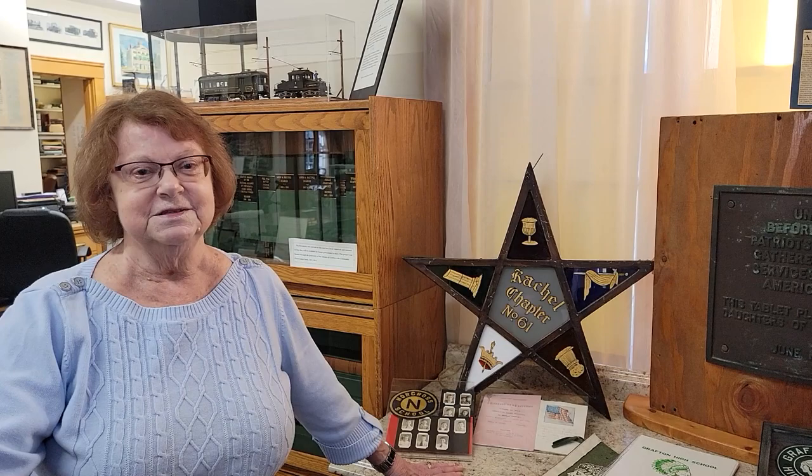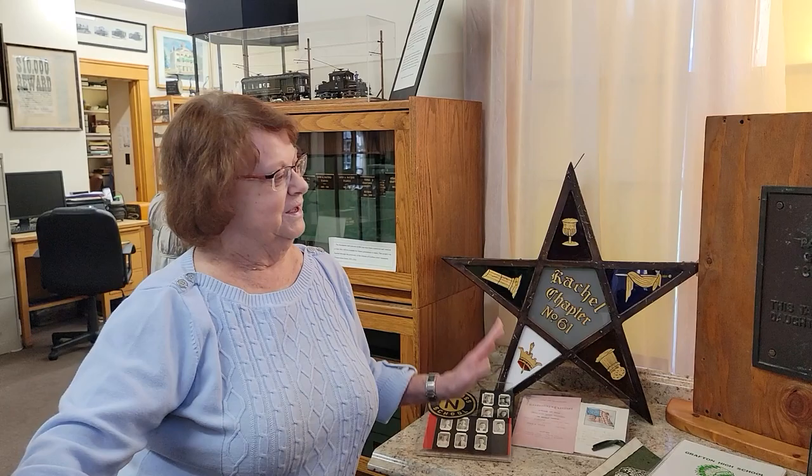Till one day we went to the library and they said, we have this big heavy plaque in our basement and we don't know where it belongs. So the mystery got solved. We were able to get the plaque from the library and display it at the museum.